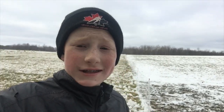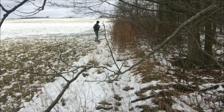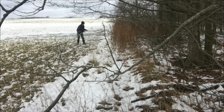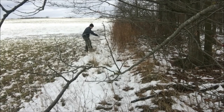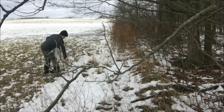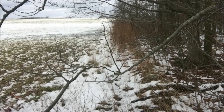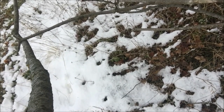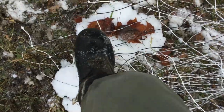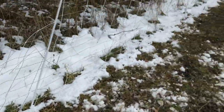We have three more fences left to tear down and set up, and then we'll be done. The fence just gets stuck in the snow on the sides.